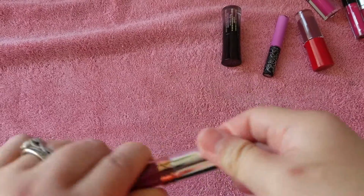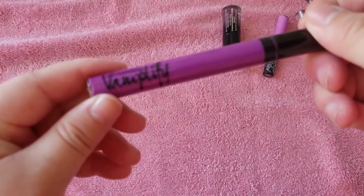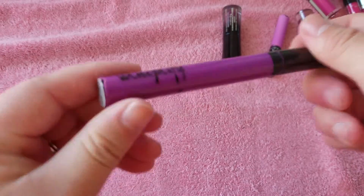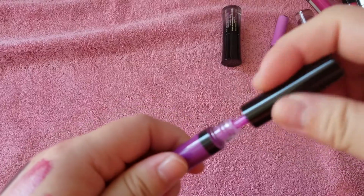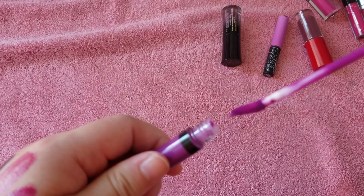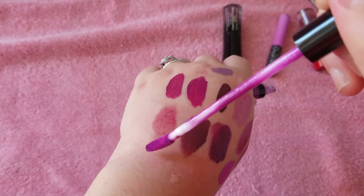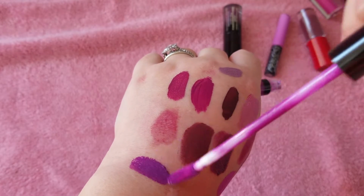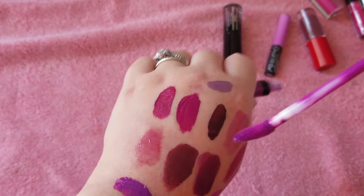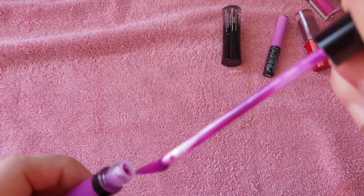Yeah, maybe I'll hold on to that. It was cheap. Here is a MAC Vamplify, and how chic is this? I think my friend from MAC actually had this that works there, so she just gave it to me. Ooh, that is very purple and not a shade I could really pull off, so yeah, I'll have to let that one go.